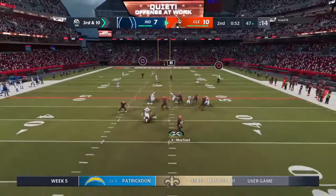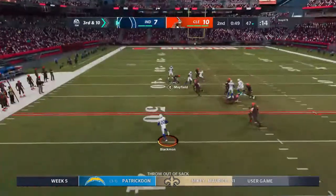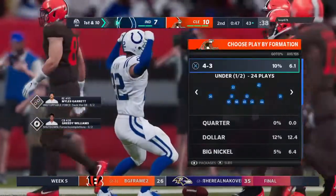Mayfield on play action. Trying to get it to Beckham, and it's intercepted. Picked by the rookie, Julian Blackmon. And he's able to get it back here to the 43-yard line.